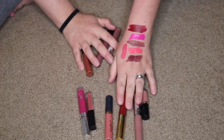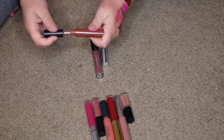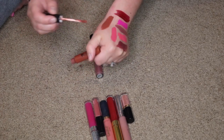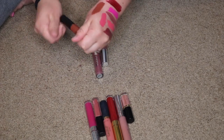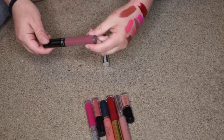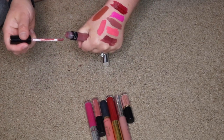So next we're getting into Oprah, and I only have 3, it looks like. This one is Americano, and I do really like this, but I've had this for a really long time, and the formula looks a little funky, so it's just time to let that one go. This one is a lot newer. This is in the shade Tuscany. I'm probably going to hold on to this.